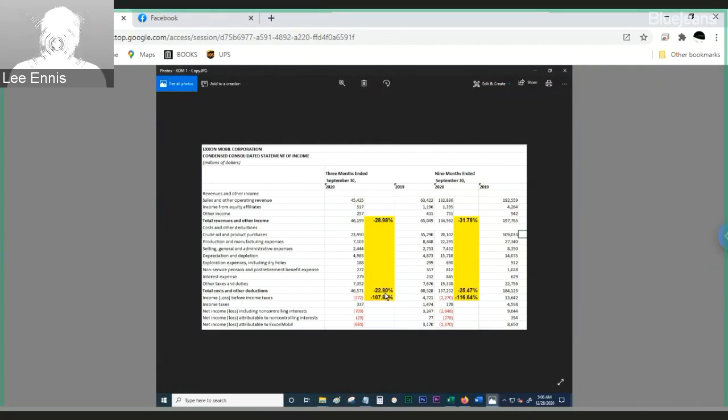Now, that's important because remember, we're talking about management. When your revenue decreases by 28%, you want to see your expenses decrease by 28%. Why are you spending the same amount of money to make less money? Doesn't make sense. That's the management, that's the cash management. That's where the rubber meets the road. And then we see the net income loss of 100%. That's crazy. Now we're looking at the full year. So 9 months from January to September 2019 versus January to September 2020, we see a 31% drop in revenue, only a 25% drop in expenses, and a 116% drop in net income.